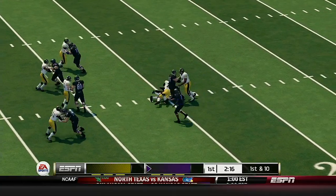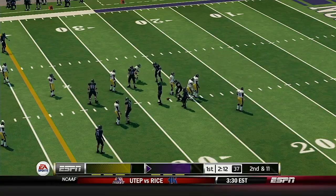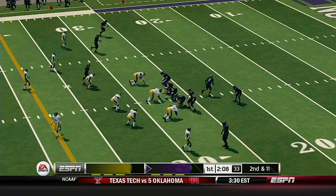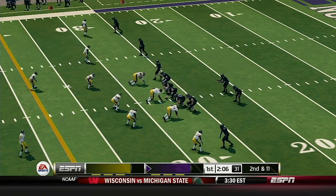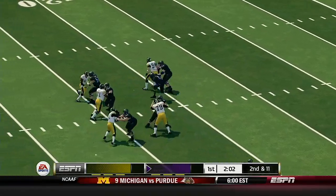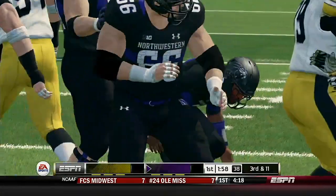Hand off inside. Tackle at about the 27-yard line. Well, give the defense all the credit here. They had that one snuffed out from the start. It could have been an even bigger loss. He's on the run. And he's leveled at the 26-yard line.